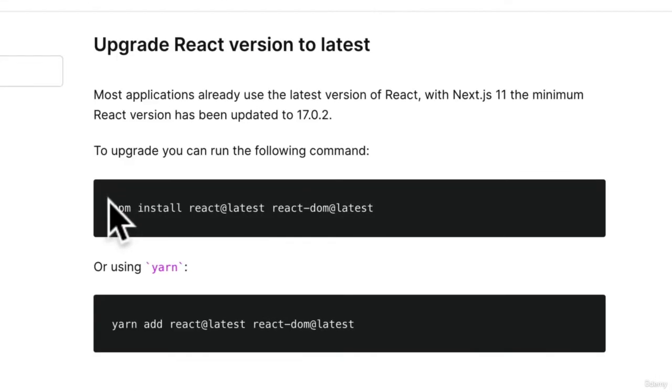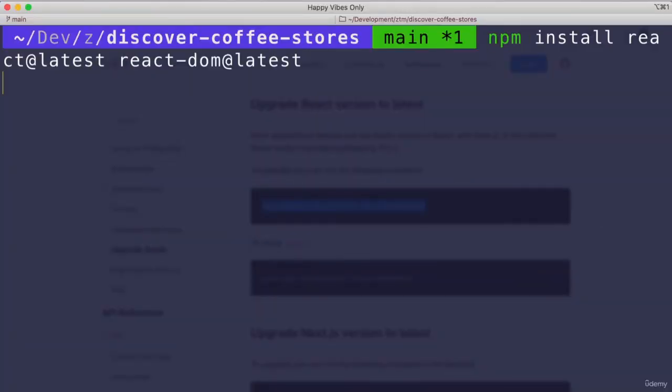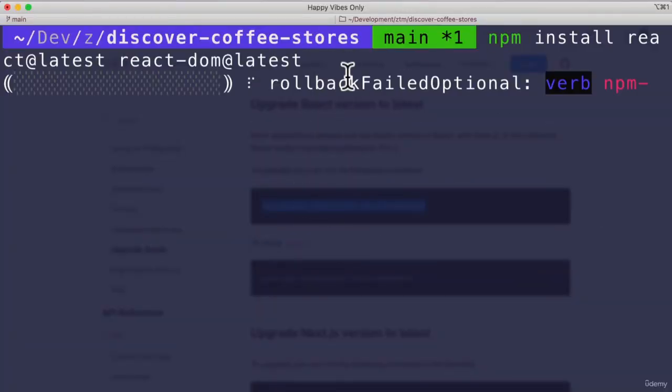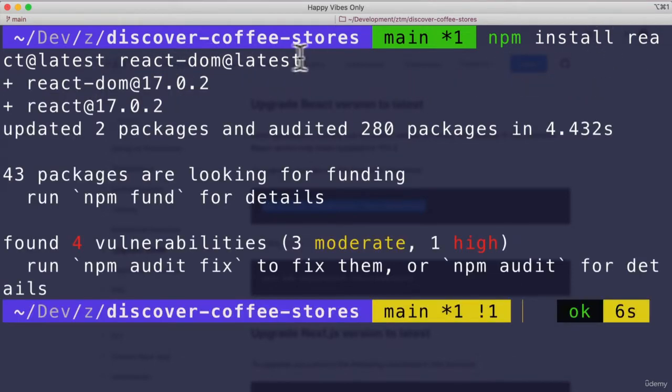We can copy this specific command. Like they say over here, to upgrade, you can run the following command, and we paste what we just copied. It's going to install React latest and React DOM latest. At latest is essentially going to be the latest version for React.